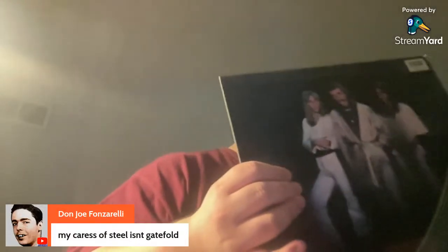My Caress of Steel isn't a gatefold. Yeah, my copy of Caress of Steel is an original. So definitely, you should get an original with the gatefold because I do like the gatefold.